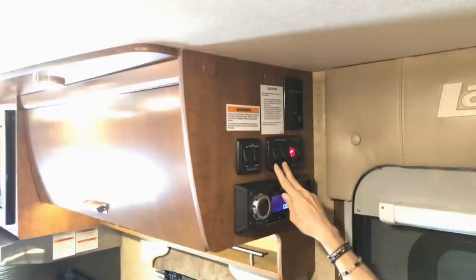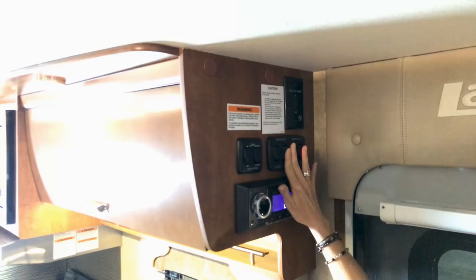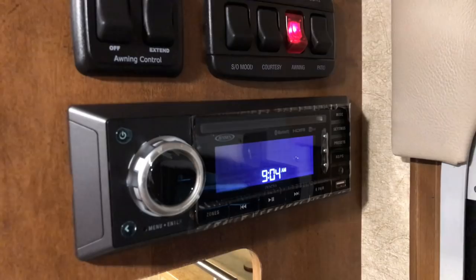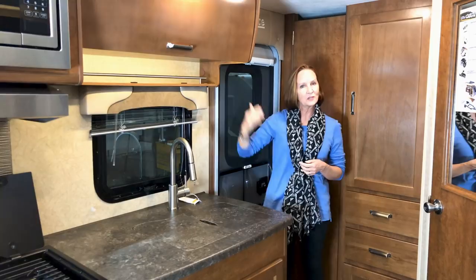It's always nice to have a light switch right when you walk in the door so that you can actually light up that camper without having to enter in and stumble around in the dark. Super easy. Underneath the stereo, of course, it's Bluetooth. It is a DVD player. It's going to have the HDMI, it's got everything that you need right there at the entrance.